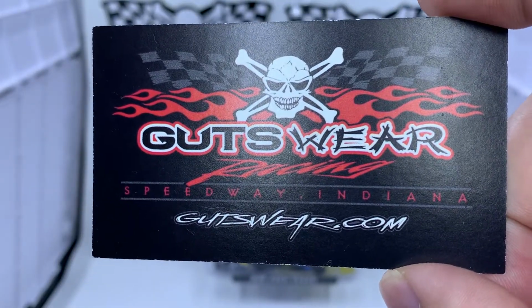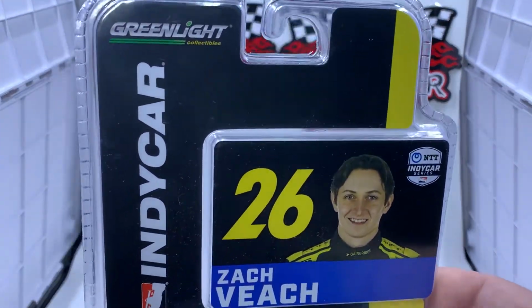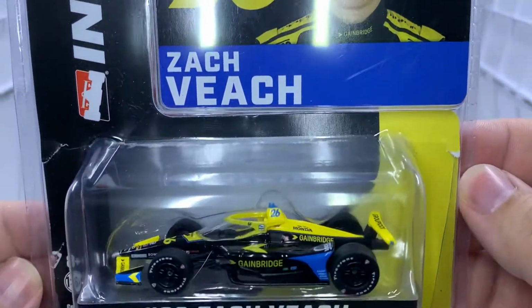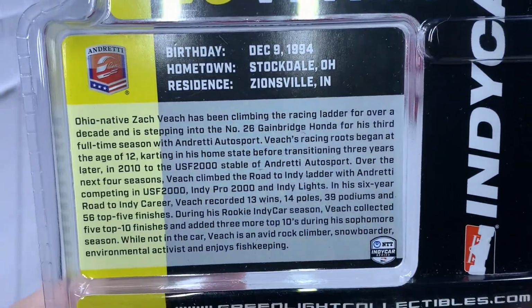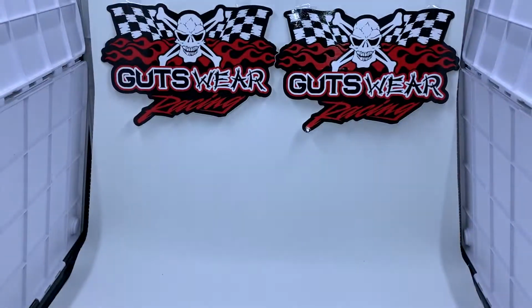So yeah, moving on to the packaging and the diecast itself. It comes in your standard 2020 clamshell for GreenLight, featuring GreenLight and IndyCar branding. Of course, there's Zach Veach's trading card front, car featured in the bubble. On the back, you've got the trading card, obviously the back of it anyways, so you can feel free to pause this video if you'd like to read it. So with the packaging done, let's go ahead and take a closer look at the car.